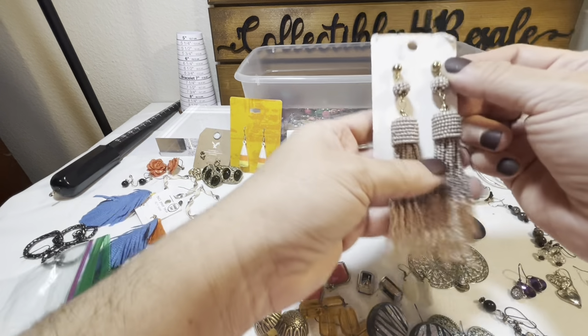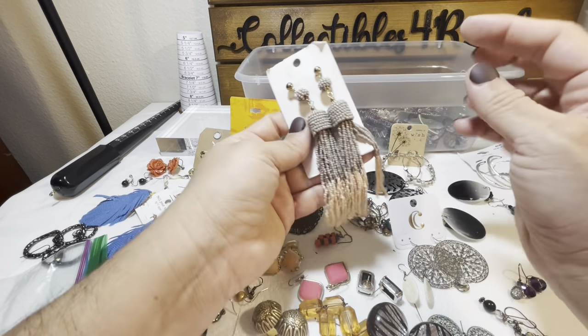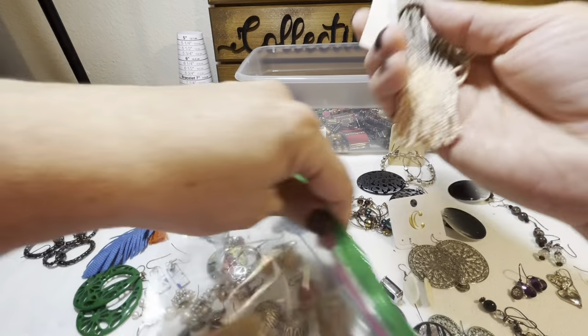Okay, here's another gorgeous pair. Seed beads. And they've got that ombre effect with the gray and the peach. I think these are from a boutique or something. I can't see a maker's mark. They just have their little handwritten thing. So $3 on these as well.